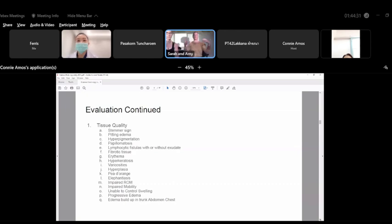And then these are just some of the other more skin tissue things that we're looking for. Is there a Stemmer sign? Is there pitting edema? Is there pigmentation, fibrotic tissue, fistulas, redness, hyperkeratosis, varicosities? With the breast edema, how much is there: little, medium, moderate? So those are, again, on our whole list.